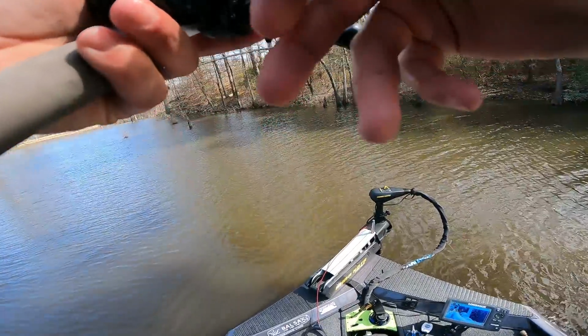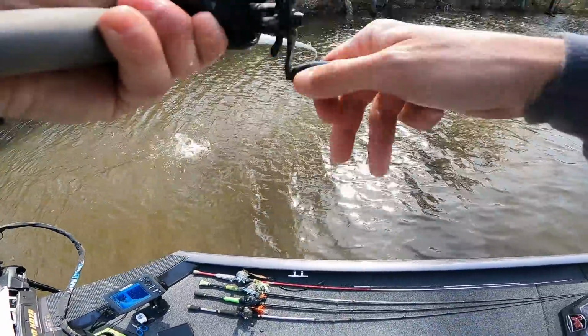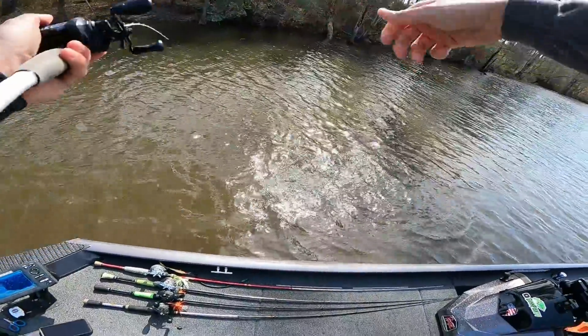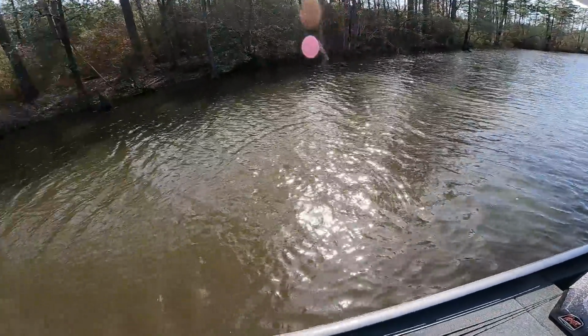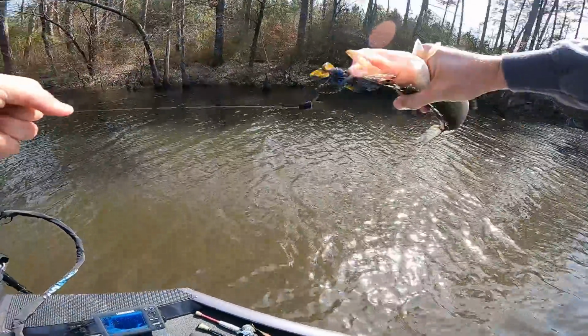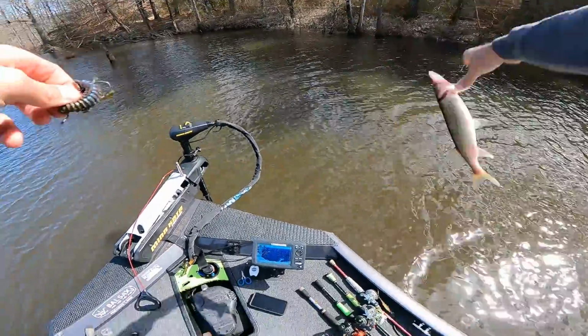Oh God, that was a good bite. He's on it. Got it. Oh, guys, is that a pike? Is that a bass? No, it's a bass. No, it's a pike. It's a pike. Come here. Nasty, slimy sucker. Get out of here.